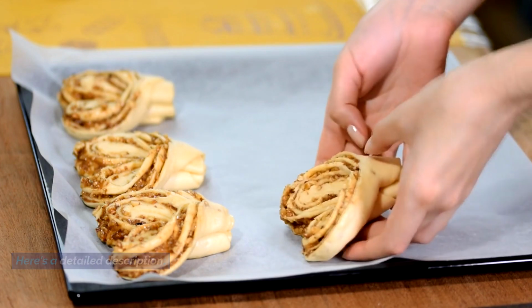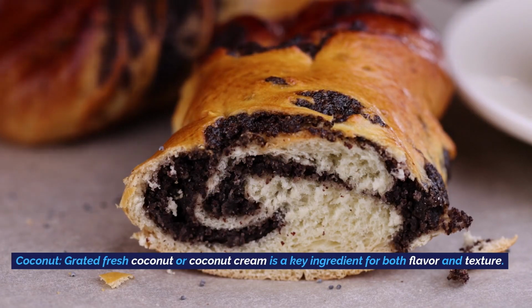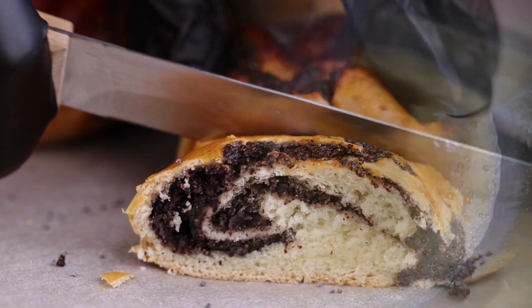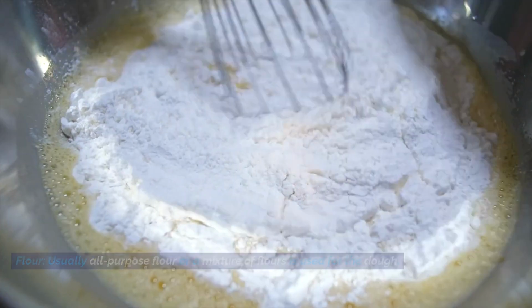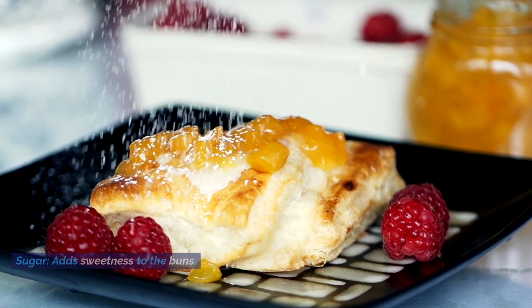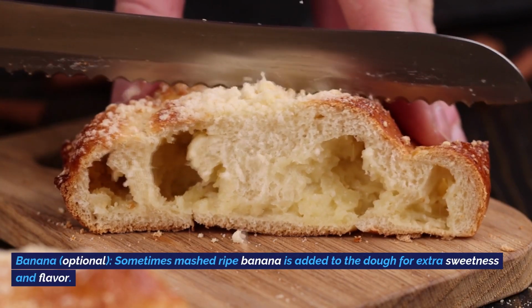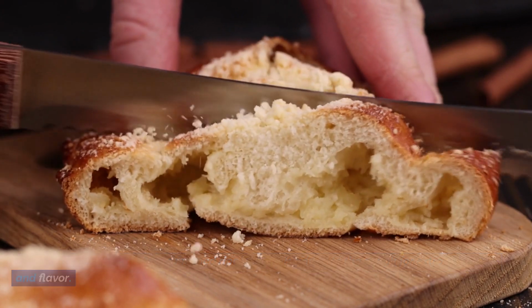These sweet coconut buns are loved for their delicious flavors and unique method of preparation. Here's a detailed description. Ingredients. Coconut. Grated fresh coconut or coconut cream is a key ingredient for both flavor and texture. Flour. Usually all-purpose flour or a mixture of flours is used for the dough. Sugar. Adds sweetness to the buns. Brown or white sugar can be used. Banana. Optional. Sometimes mashed ripe banana is added to the dough for extra sweetness and flavor.